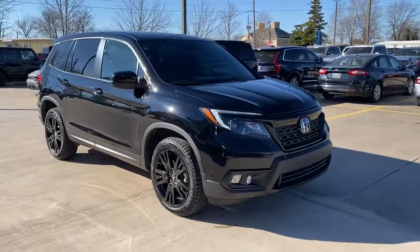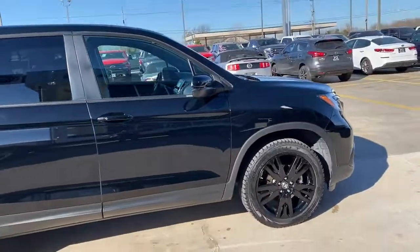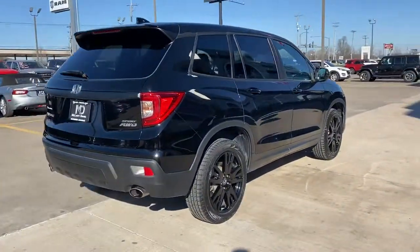Get into a car with value. 2019 Honda Passport. This vehicle still has fewer than 30,000 miles on the clock, so it won't last long.